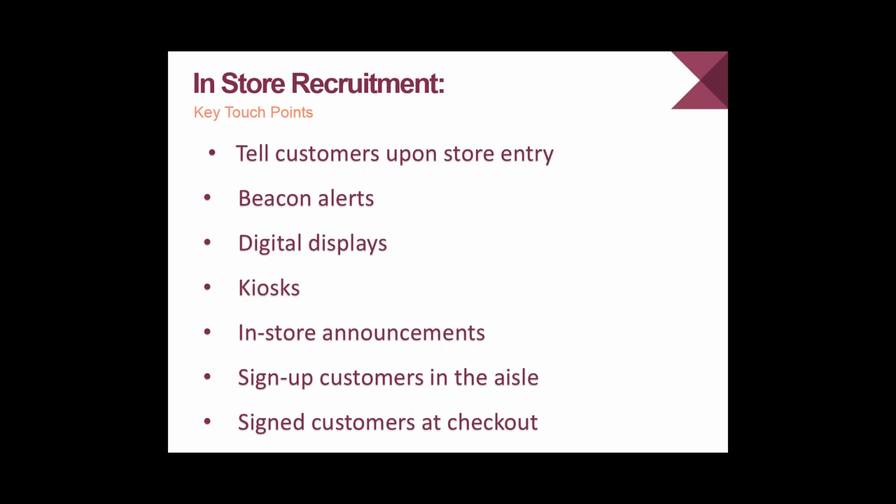So once people are now aware of the program, the next part is to recruit them within the program. And here are some different ways in how you can recruit people within the program. The first part of recruitment within the program is telling people at the point of store entry. When people enter your store, tell them that you've launched a new program or you've got a program running. Beacon alerts: if you have specific apps, you can integrate beacon alerts when they are near your store to alert them about the program so that they are aware that the program exists.